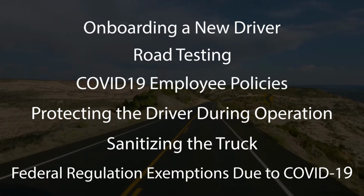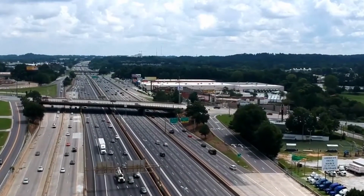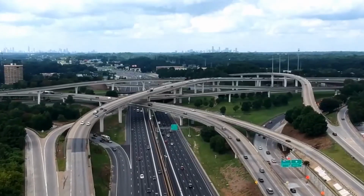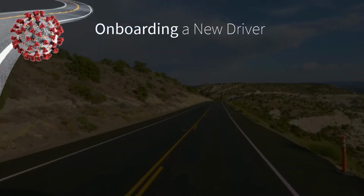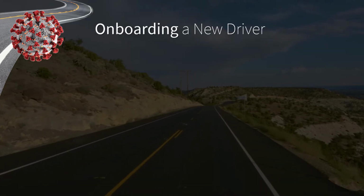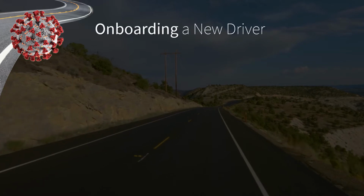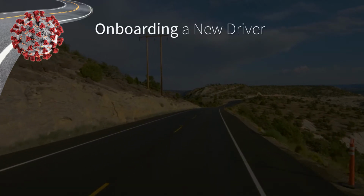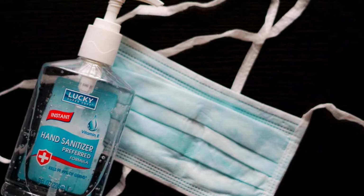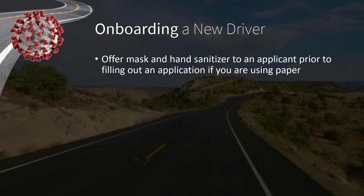So we'll start out with hiring a new driver. In this world we're in, COVID doesn't stop the normal activity of what happens at your operation. I mean, you're still hiring, drivers are still terminating. It's just that now, how do we do that in this environment? If you are having applicants come to your place of business, hopefully you've got a process in place about visitors to your locations and what needs to happen there. But the first thing I would do is offer the applicant a mask and a hand sanitizer, if they do not have a mask on already, prior to filling out an application if you're using paper.